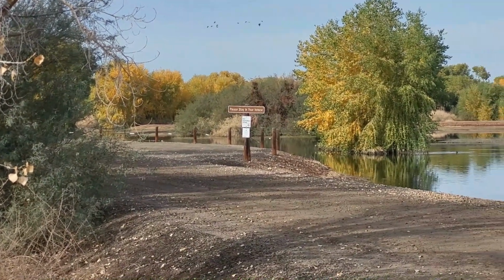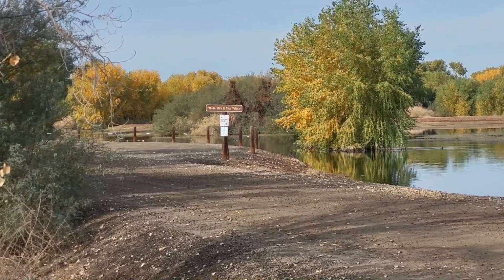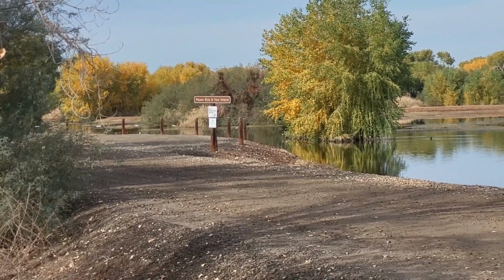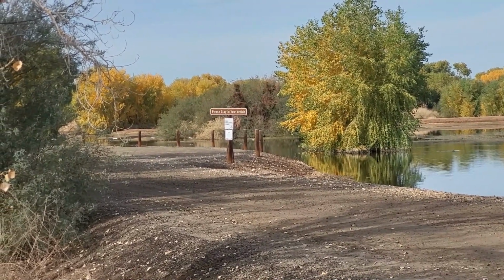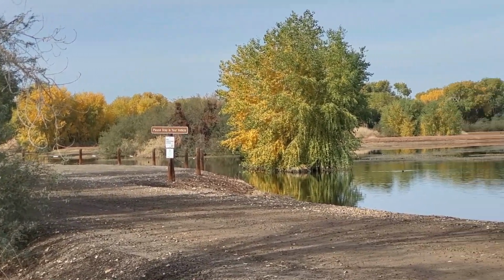Only one place you can get out of your vehicle here. That's further down that way at a pit stop bathroom where you can park and take a short little nature walk. No pets allowed, and other than that you're required to stay in your vehicle on the 3-mile loop.